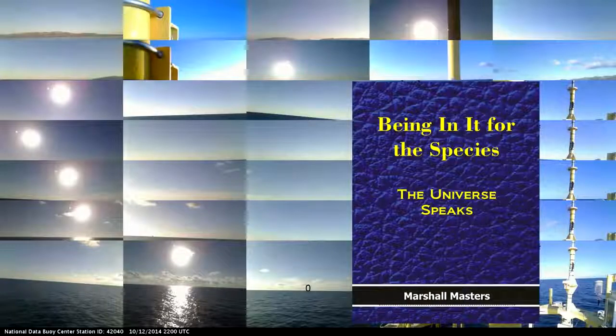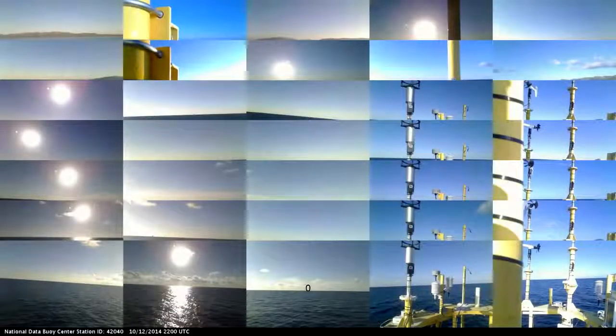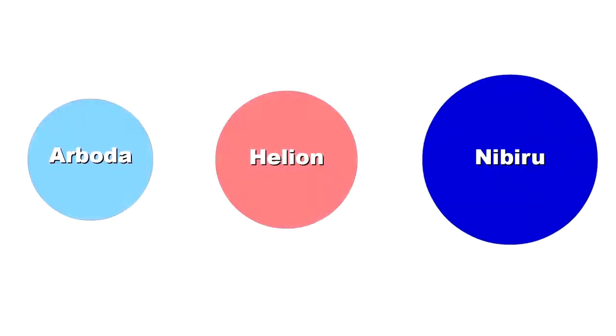After completing our examination of the 7 panels, we decided to ask the guides about these images with the help of Adriana, the professional psychic who performed our technical readings, which are presented in the first section of Being in It for the Species. What we learned from the guides surprised us. According to the guides, these 7 panels contain images of Arbota, Helion, and Nibiru.